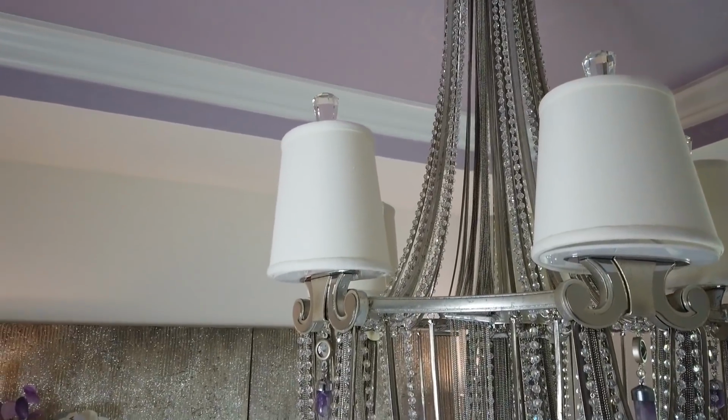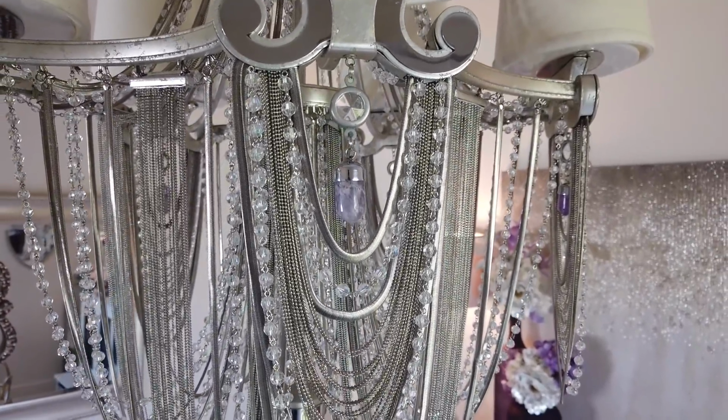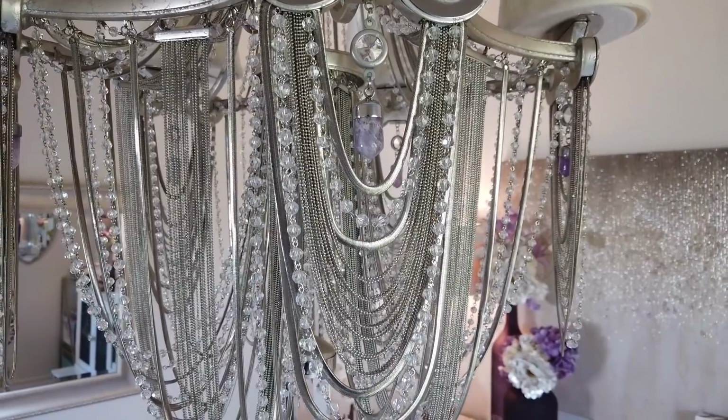But when I truly felt like this light was created specifically for me was when I saw the amethyst rock detail. Amethyst is my birthstone and purple is my favorite color.